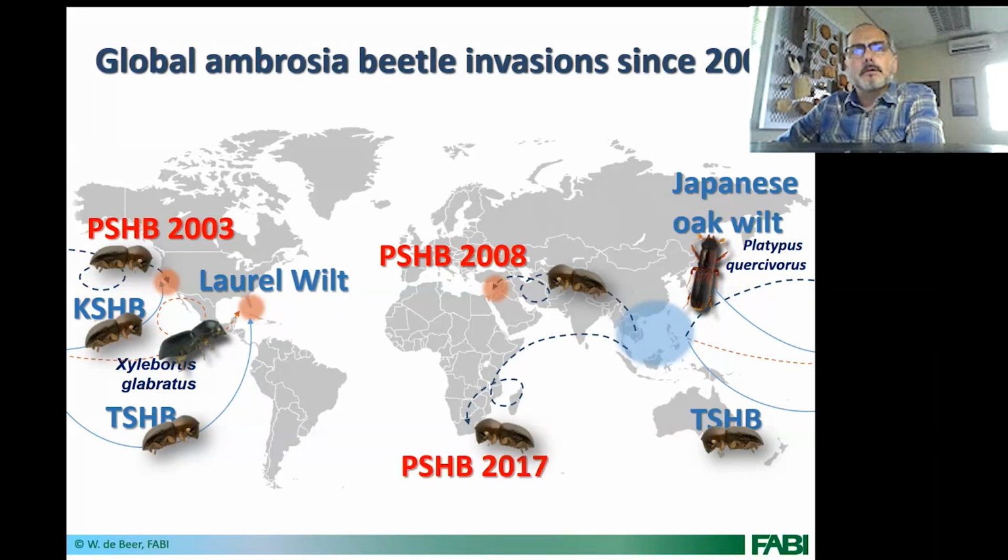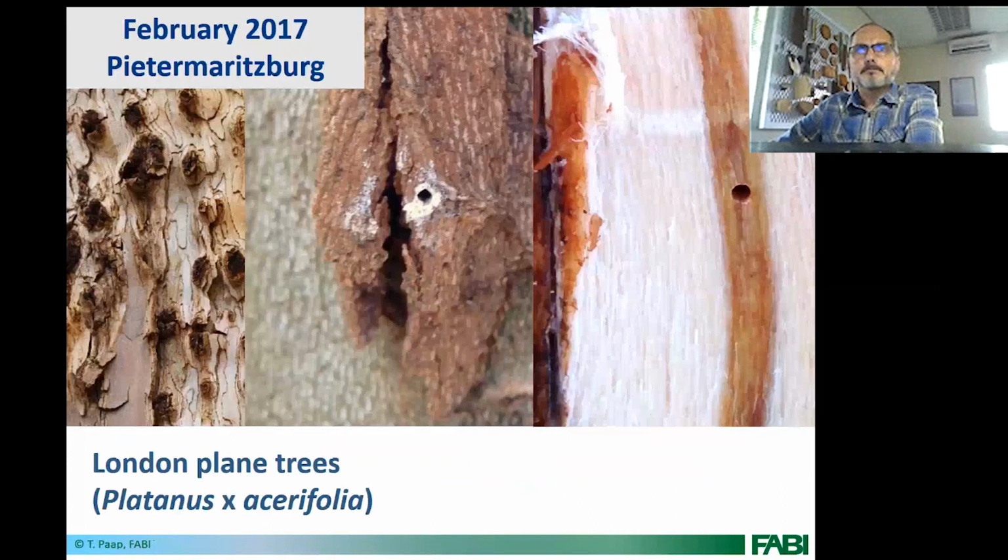We found the beetle in 2017 in South Africa, and just this week there's a report out that the beetle has now also been found in Hawaii. But it is very clear that the beetle originates from Southeast Asia with its fungus. And in a native ecosystem, there are always checks and balances in place. That's why the beetle is not really a big problem there, because trees have resistance and there are natural enemies of the beetle in those environments.